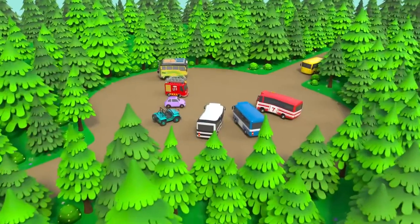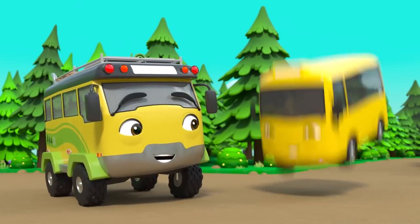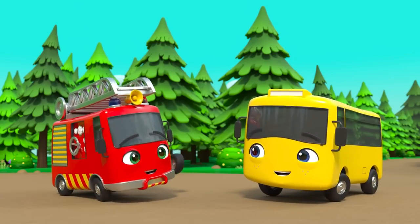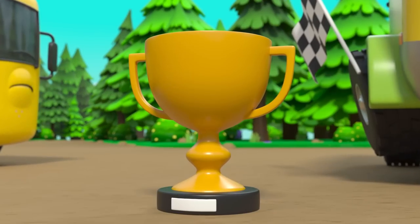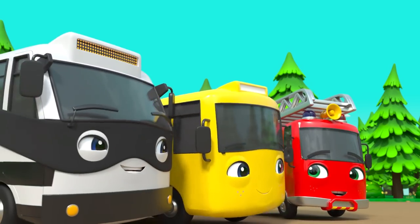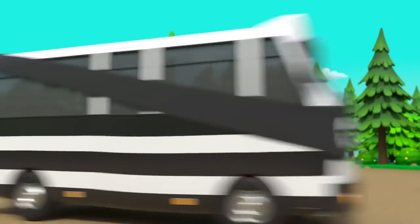It's time for the annual nature race, which Daddy Bus has organized. This is going to be so much fun! Ash and Buster are going to work together. They need to race through the woods as fast as they can, and the first one back gets the shiny trophy. Get set, go, go, go!